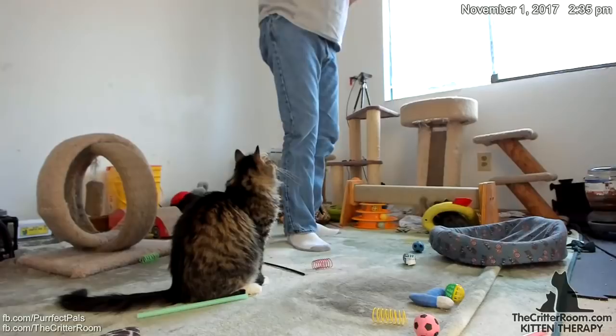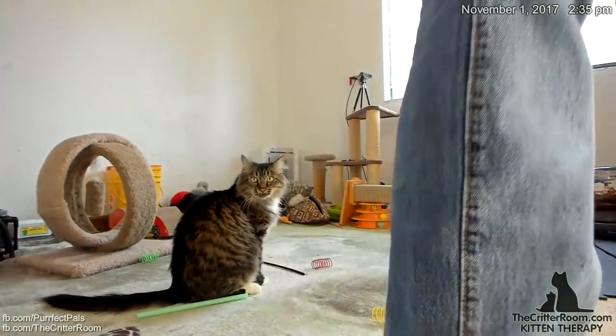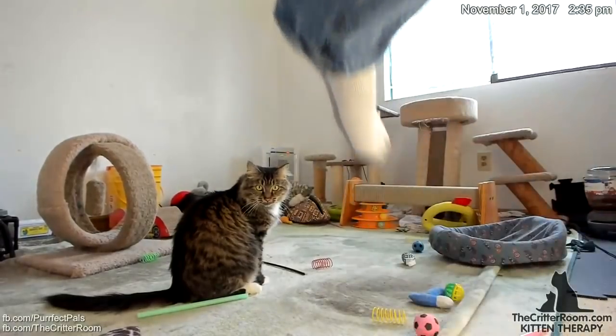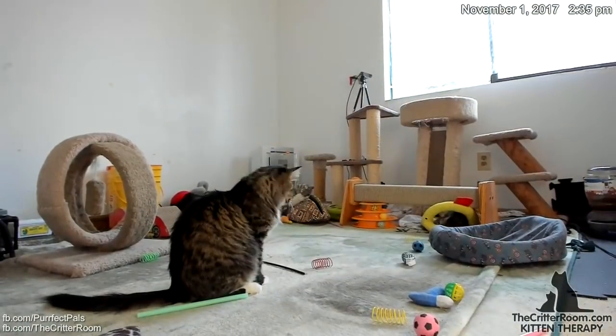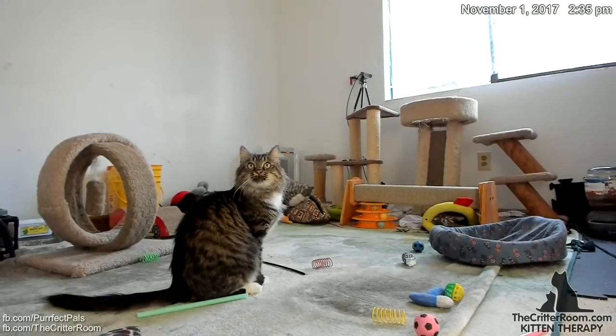If you're wondering why I put the purifier back there, I think it'll be less likely for the kitten to pick it up. Oh, hold up. I just realized, no, never mind. We're good. Screw it.